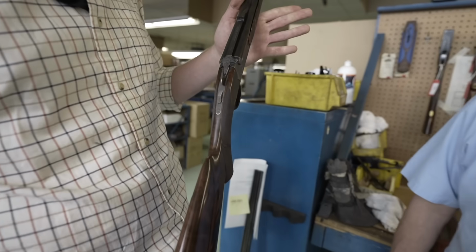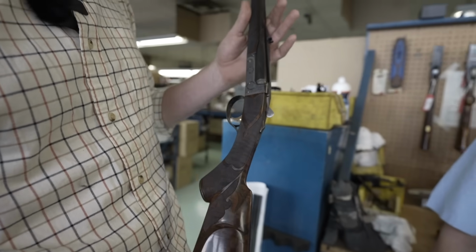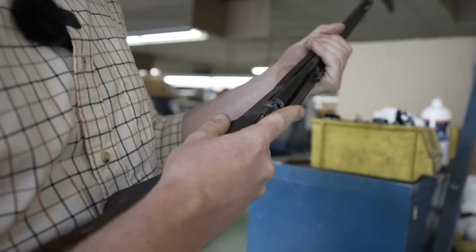This is a .22 LR double rifle. The Model 21. How much does it sell for? Well, about $25,000. Just because it's such a pig to make. Yeah, I make 2 a year.